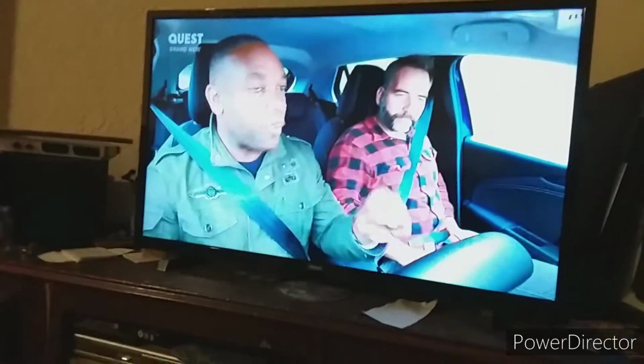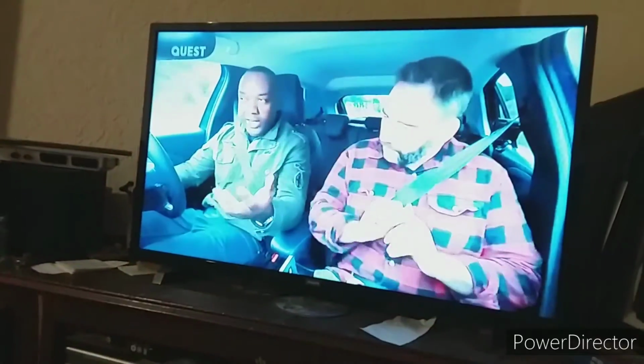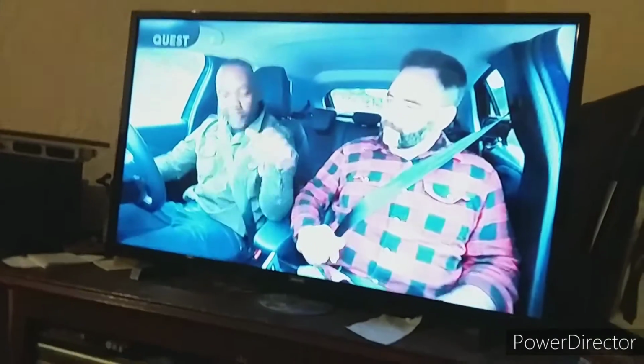We'll achieve 3.8 miles per kilowatt hour. We know we're going to do 7,500 miles per year. Break out your calculator, please.